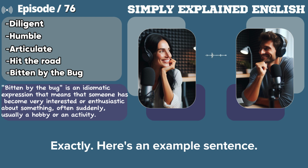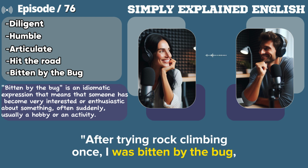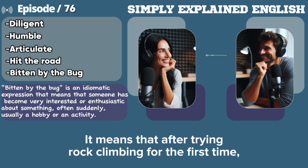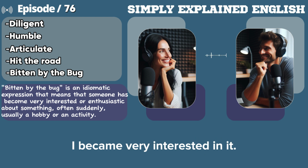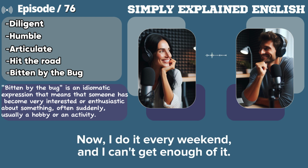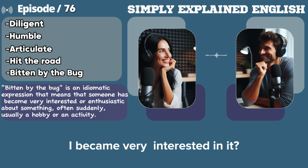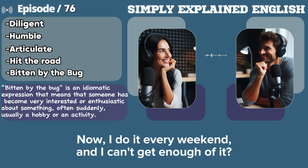Exactly. Here's an example sentence. After trying rock climbing once, I was bitten by the bug, and now I go climbing every weekend. It means that after trying rock climbing for the first time, I became very interested in it. Now, I do it every weekend, and I can't get enough of it.